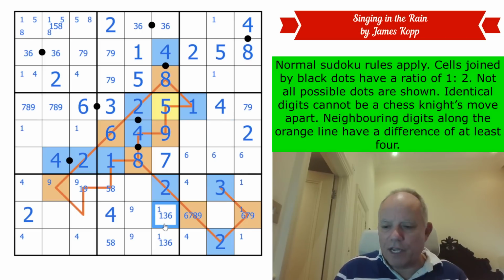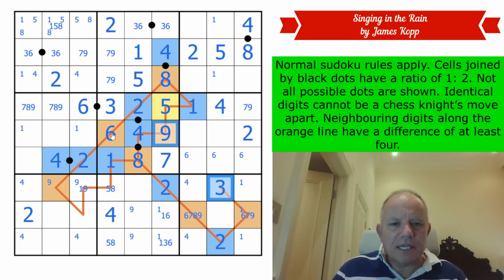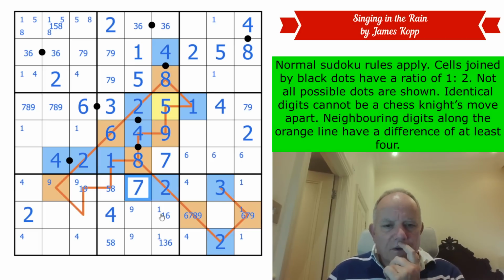This can't be a 3. 1, 2, 5, 4, 8. These are from... This can't be 6 or 9 by, oh, this is a naked single. It can't be 3, 6, 9, 1, 5, 2, 4, or 8. And that is a 7. A weird old naked single.